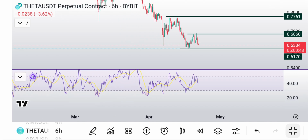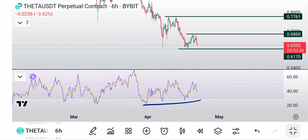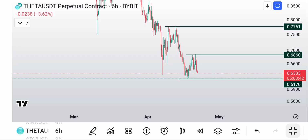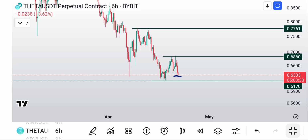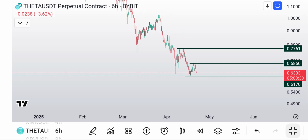Or do we have? Yeah, we do. We do have divergence here. Look at that. Boom, boom. It's not really strong, but it's there. So there's two ideas. Either this is going to hold and we're going to come up, or this is going to break down and then we'll come up. Either way, I think we're going to come back up. So we'll see.